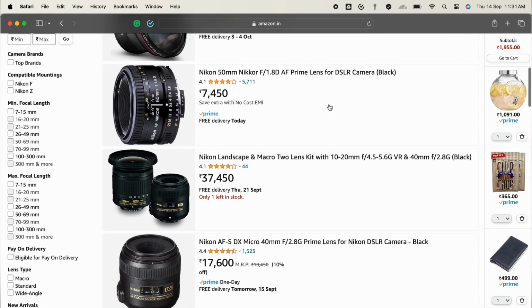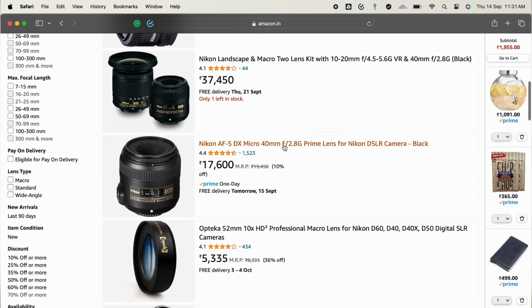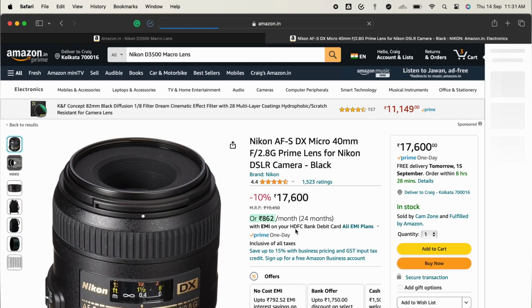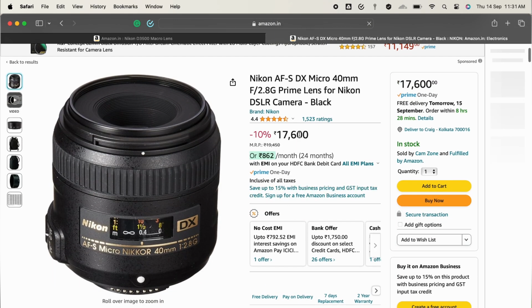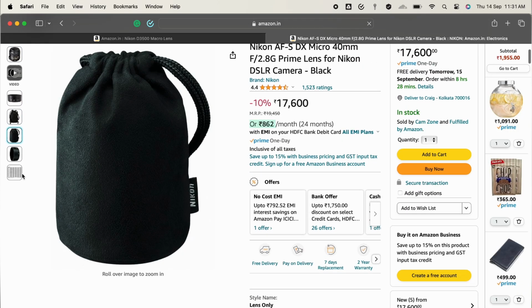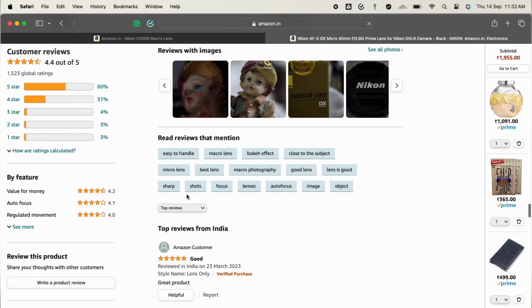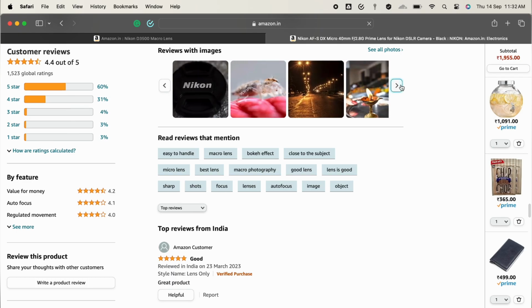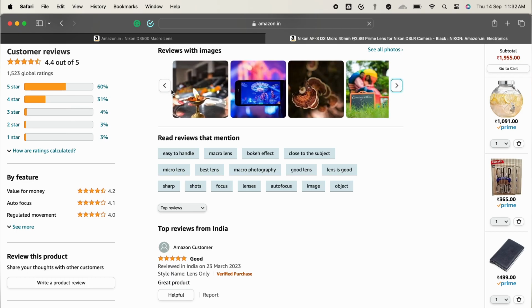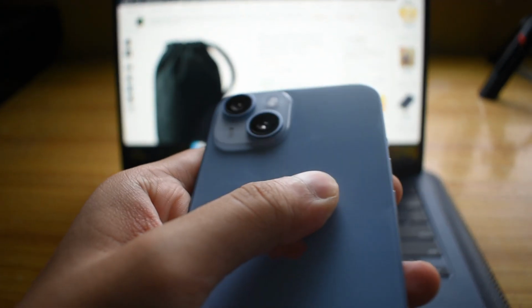I came across this Nikon DX lens which was around 18,000. Now I really wasn't sure if I was actually going to get into macro photography, if I'm going to like it or stay with it. So investing 18,000 was a lot of money. Obviously you'll get good results with a DSLR grade lens, but I didn't want to invest so much just yet. At that moment I realized I have an iPhone.